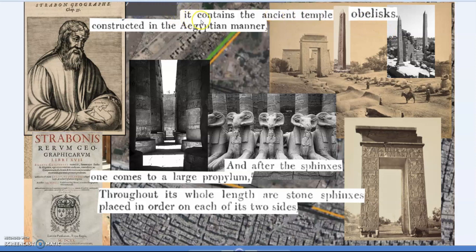So, it contains the ancient temple constructed in the Egyptian manner. After the sphinxes, one comes to a large propylum. That's a gate. So again, these trapezoid doorways and gates. So this is an older image of Karnak, common theme. That's the typical Egyptian style. Throughout its whole length, stone sphinxes are placed in order on each of its two sides. So rows of sphinxes, just like Luxor or Karnak, very traditional, the typical Egyptian manner.